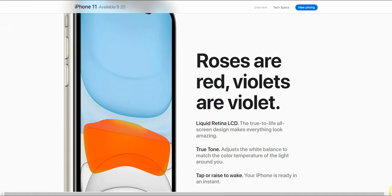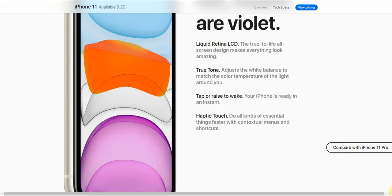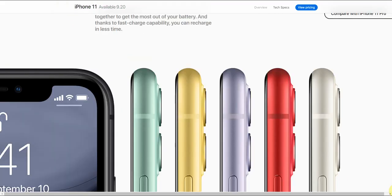Liquid Retina LCD, true red, all screens, makes everything look amazing. True Tone adjusts the white balance to match the color tint of the light. Tap or raise to wake, and your iPhone is ready. Do all kinds of essential things faster with contextual menus and shortcuts, all in a day's charge. You do get all day battery life, which is nice.